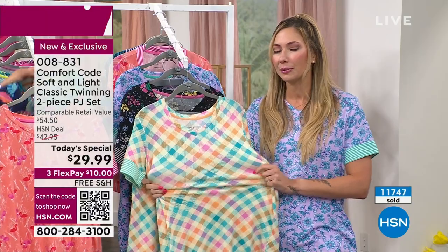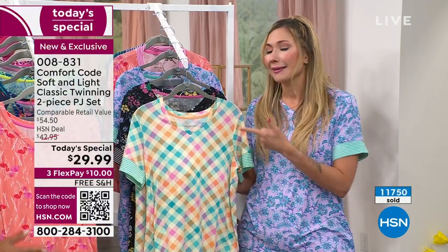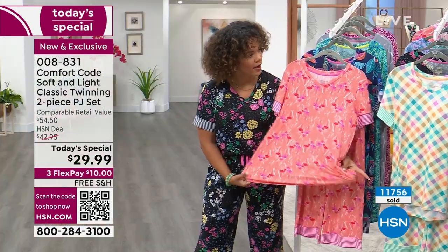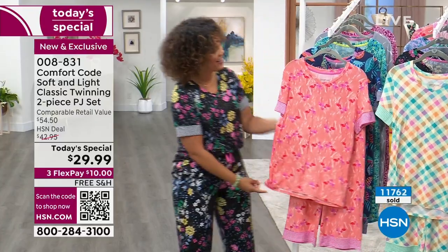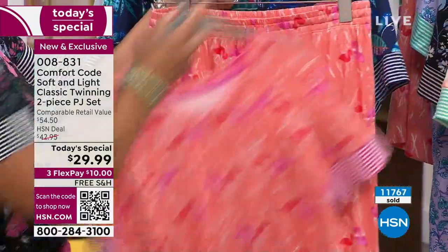So having an appropriate pair of PJs that are comfy and cute. And honestly, the teenagers, they love these. Absolutely. They're constantly asking me, where did you get your PJs? I'm like, let me see if I have some extras for you. Aww. That's what my daughter loves. I'm always sending the kids home with PJs and comfy things. So yeah, it's ageless. Everyone loves to be comfortable.